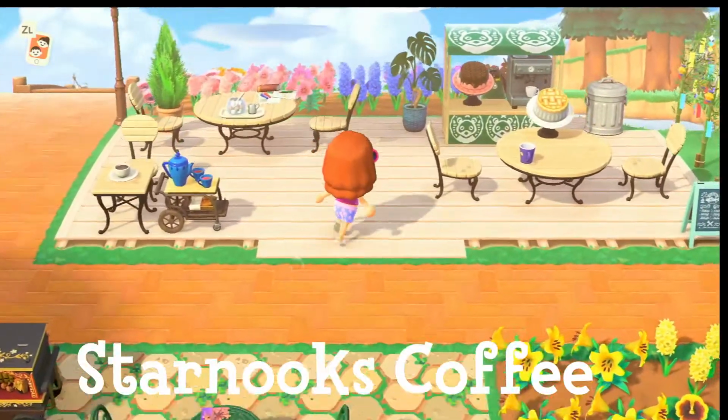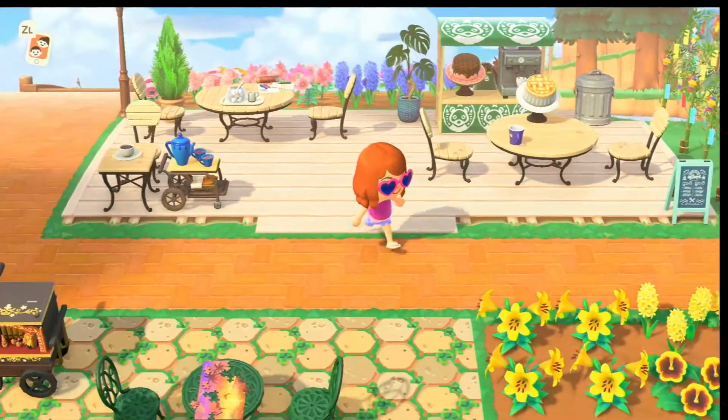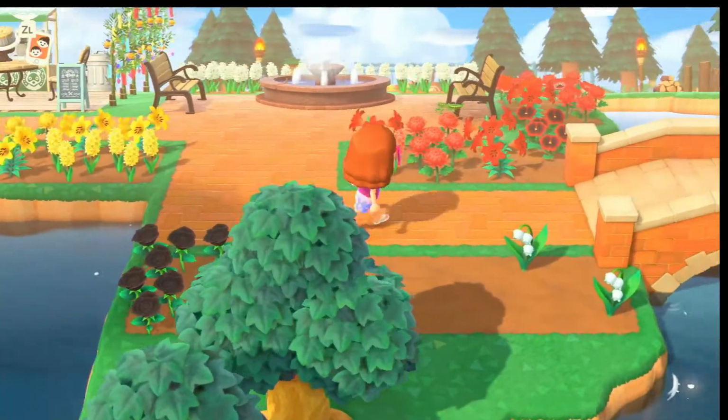This is my Starnooks Coffee area, so you can have some cake or pie and a coffee, enjoy the breeze off the bay, and sit and play a game if you want to, or just relax by the fountain.